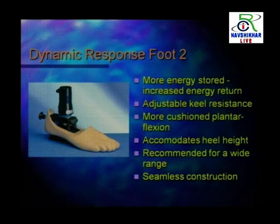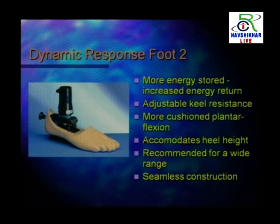Then there is a dynamic response foot too. It has more energy stored, increased energy return, adjustable heel resistance, more cushioned plantar flexion, accommodates heel height, is recommended for a wide range, and has seamless construction. Now, more energy stored and increased energy return: previously, in the conventional foot, steel plates were used. When the patient strikes his heel, there is absorption of energy. The heel cushion, or the heel plate, is compressed, and at toe off it returns the energy; the recoiling of the spring actually lifts the foot.